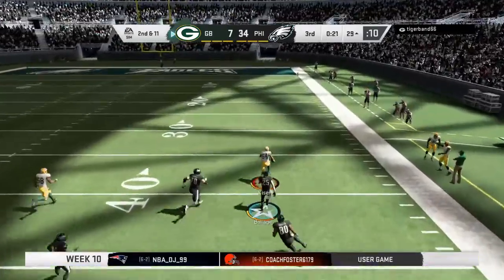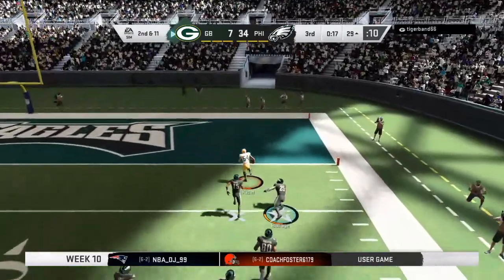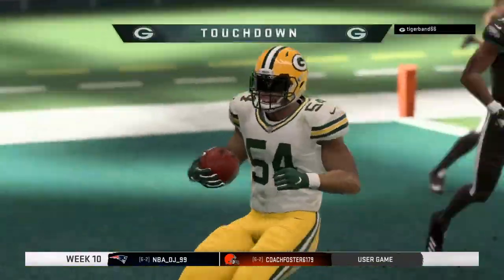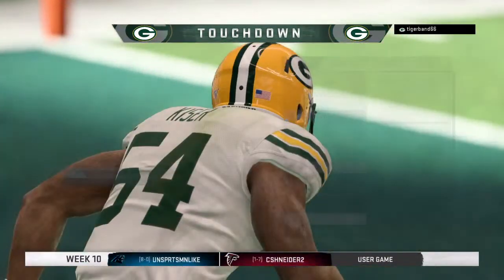It's a foot race. The 40. Past the 20. 10. And into the end zone. It's a pick 6 and a Packer touchdown.